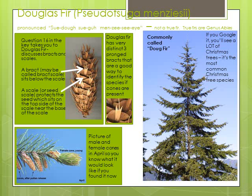Here is a picture of what the male and female cones look like in April, so you'd know what it would look like if you found it now. The female cones look a lot different than they would later. So if you find an old cone on the ground, sometimes those are better for these distinguishing characteristics than looking at the cones in the spring when they're just developing. If you were to Google Doug fir, you'd see a lot of Christmas trees, because they are the most common Christmas tree species.